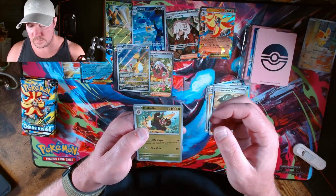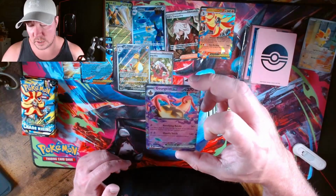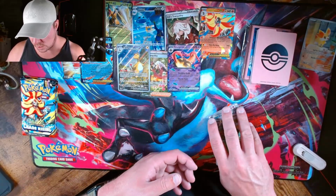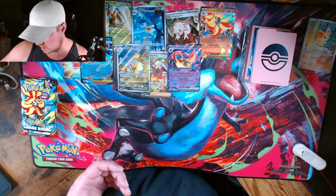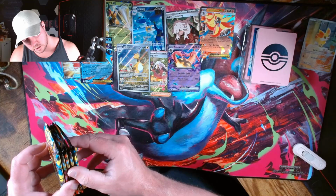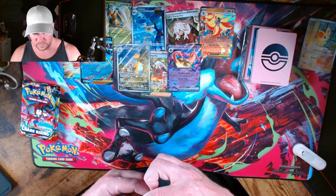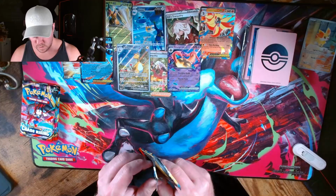Ooh, Quilladin, Reverse Holo, and then Gorgist EX. Okay. Good, good, good. So I think that was 5 packs before we got our next EX. So we pulled 2 back to back. All right, let's see. We got 1, 2, 3, 4, 5. We have exactly 5 packs left. Let's see if we pull another EX or anything big from these.